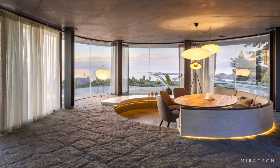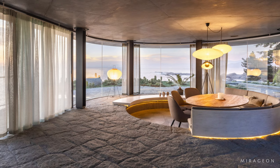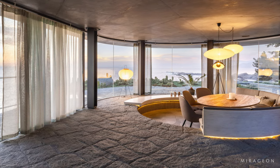Throughout the home, a restrained palette of materials was adopted, including stone, wood, and board-formed concrete. Stacked plywood boards form the stairs and dining furniture.